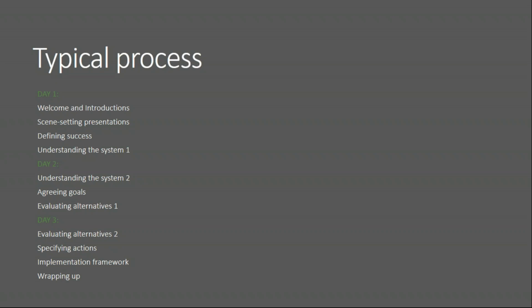So a typical process would start with a welcome and introductions on day 1, some scene setting presentations so that everyone in the room gets to the same place with respect to what we know about, for example, sun bears and the threats to them and the conservation action in place at the moment. Then we might move to defining success as a group. What would success look like in this case?